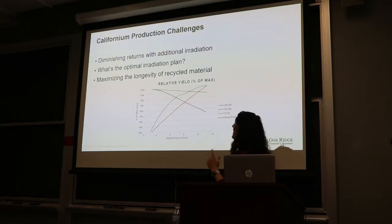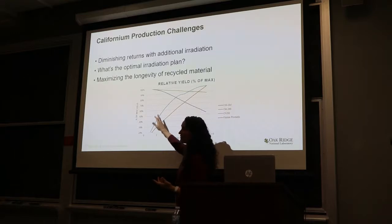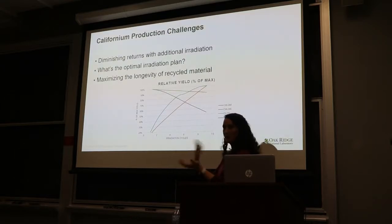So it's very much a balancing act. If we're looking at efficiency, if we want to produce the most californium-252 per unit of consumption of our material, then we want a shorter irradiation. But sometimes we don't have enough material and we have to push the irradiation longer because we need to produce, you know, a certain amount to get the proper yield.